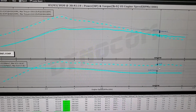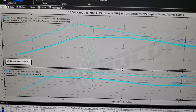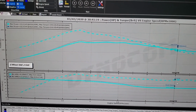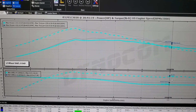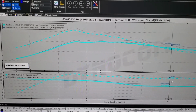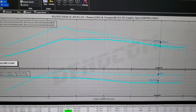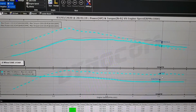I kind of expected more power out of it, to be perfectly honest. I want to say it's about the same amount of power difference it made at stock boost. I think we went from 122 to 131 at stock boost, and this went from 153 to 162. So it's a little interesting. I'm sure there are other factors at play here. Tuning would be a big one. And we'll get to that in a later video.